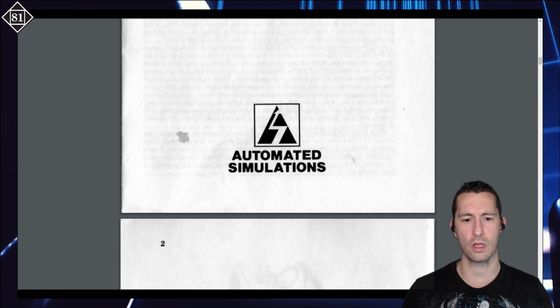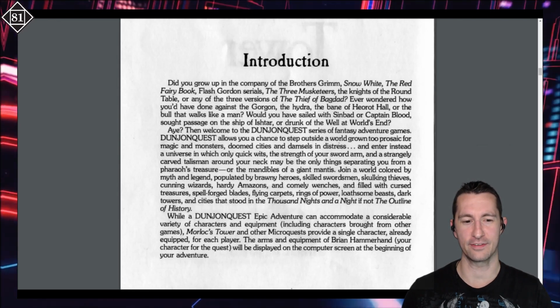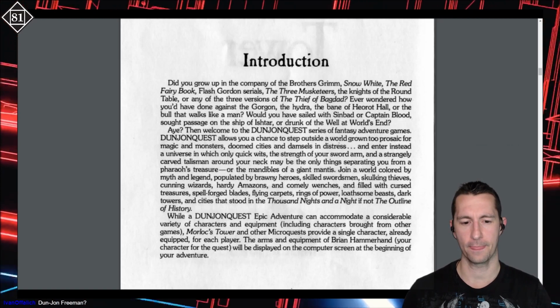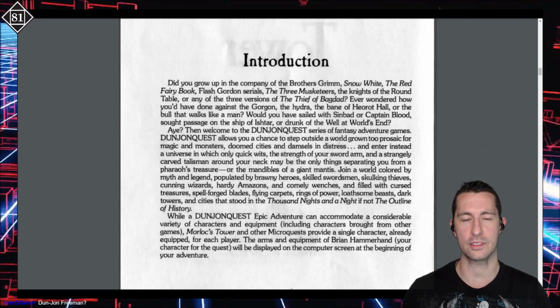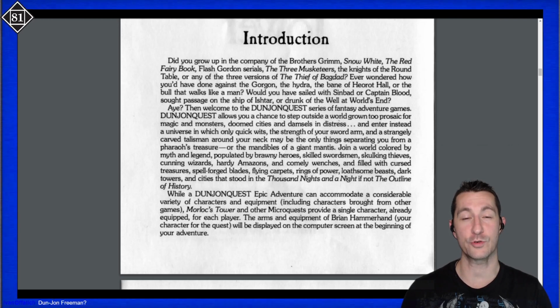All right, so this is Morloc's Tower. It's the same introduction it said for Dunjonquest. Dunjonquest is the epic adventure that can accommodate a considerable variety of characters and equipment. Morloc's Tower and other micro-quests provide a single character already equipped for each player. Oh, okay, so it's going to get a player for us. The arms and equipment of Brian Hammerhand, which, by the way, that's the character you play in Dunjonquest.